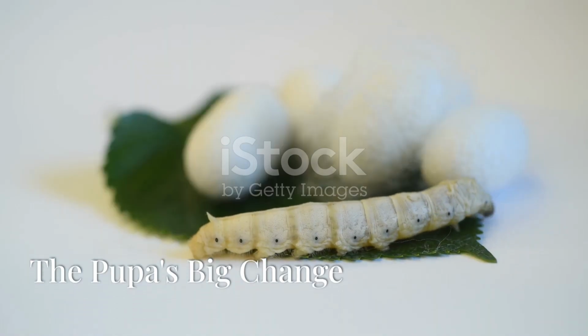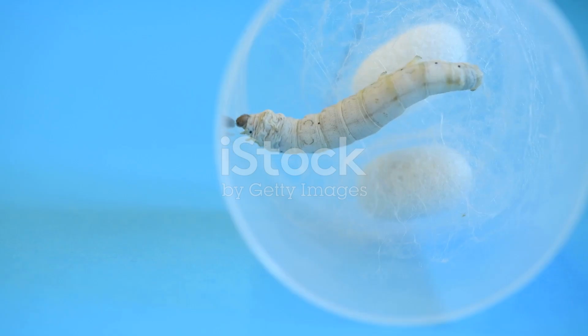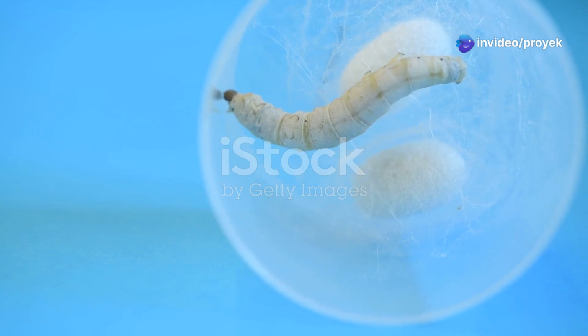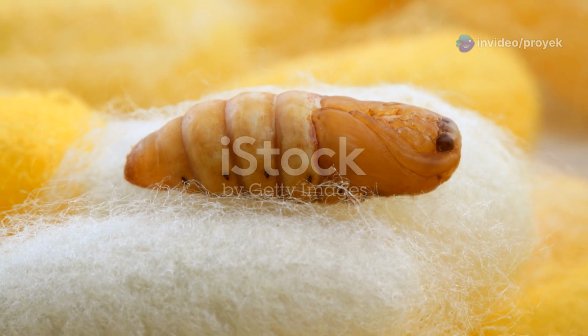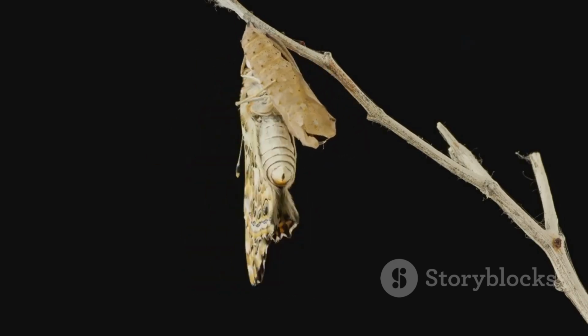Section 5. Inside the cocoon. The pupa's big change. Once the cocoon is complete, the silkworm is completely enclosed inside. It is now a pupa, also known as a chrysalis. Inside the cocoon, the pupa undergoes a remarkable transformation called metamorphosis.